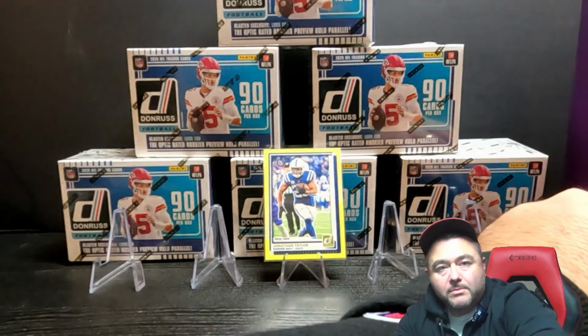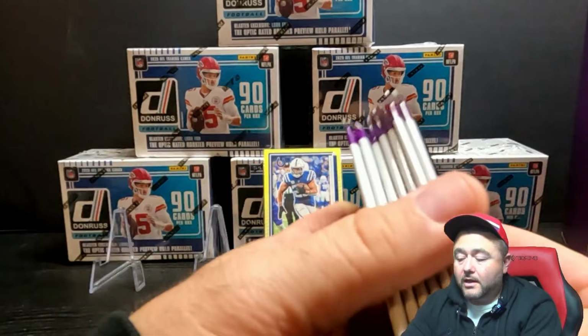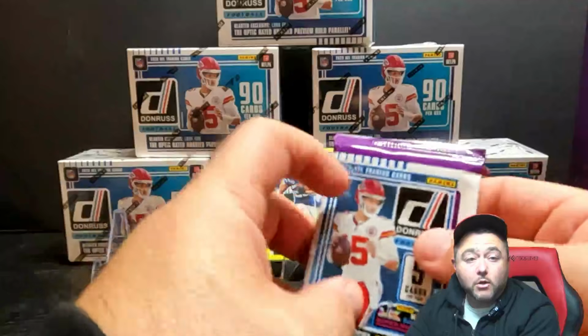So who do I think this box is good for? If you're someone like me trying to build a base set, you are going to get a lot of base. You're literally not getting any inserts. So definitely good for you. Maybe you're working on an all yellow press proof set.